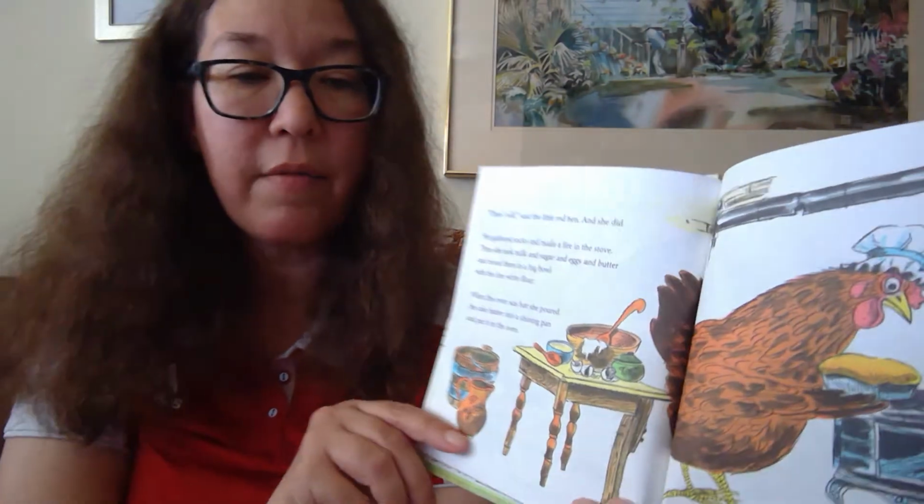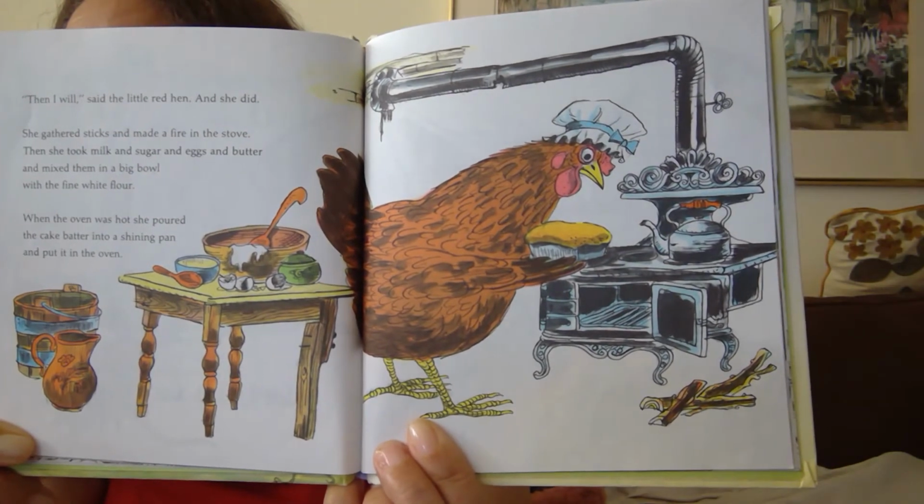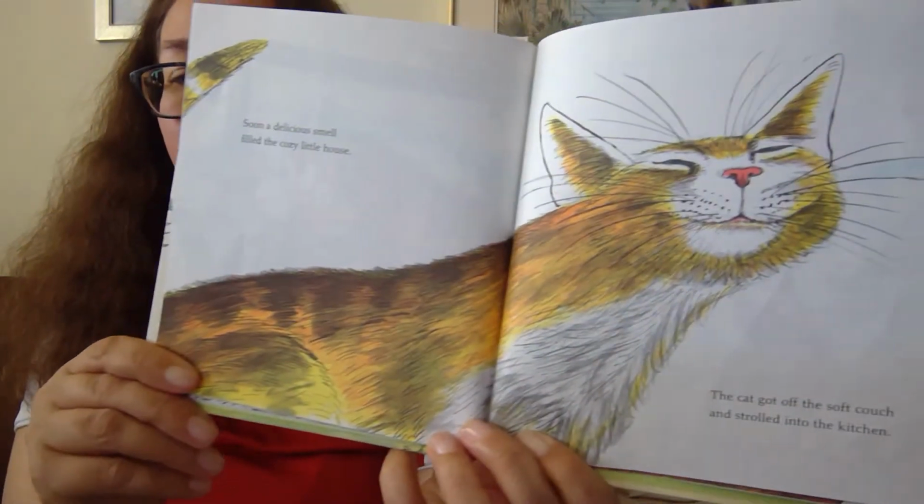"Well, then I will," said the little red hen, and she did. She gathered sticks and made a fire in the stove, and then she took some milk and sugar and eggs and butter and mixed them in a big bowl with the fine white flour. When the oven was hot, she poured the cake batter into a shining pan and put the pan into the oven. Well, suddenly a delicious smell filled the cozy little house, and the cat got off its soft couch and she strolled into the kitchen.